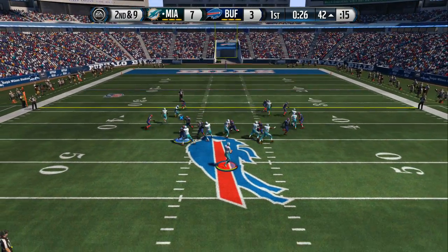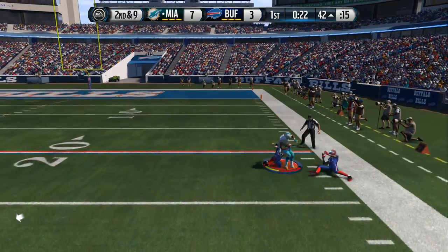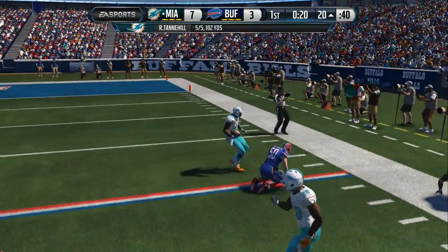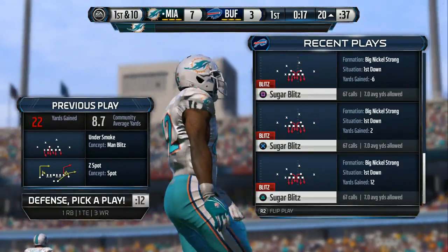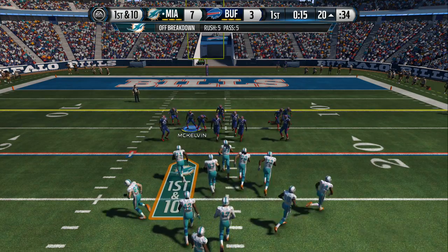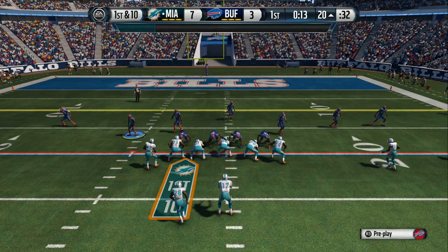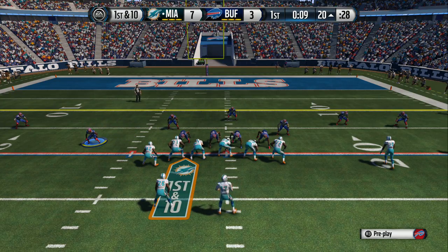Ryan Tannehill will take it from the gun. Tannehill connects with Clay. Tackle's made. You know, when you throw the football like that down the field, you pick up a first down, now you can do anything you want on the offensive side, and you got that defense guessing. That was a big gainer. Now it's time to back it up.